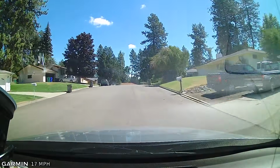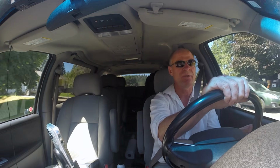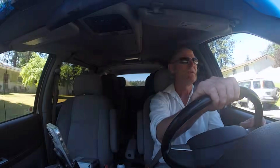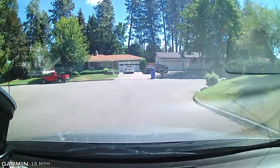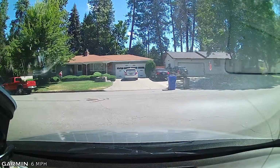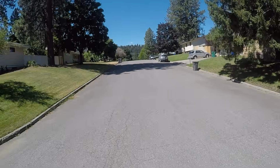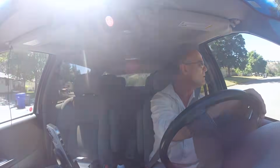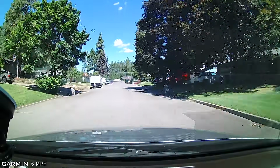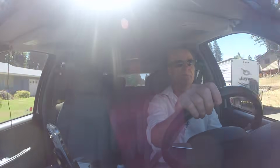Scanning, getting up to speed of 25 miles an hour for the posted speed limit. It's an uncontrolled intersection here, so we don't have to come to a stop. Nice and slow. Cyclist is good. And the examiner has told us to go right at the controlled intersection here.